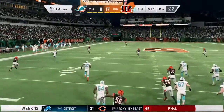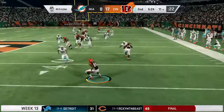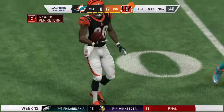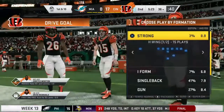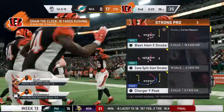His first punt, 48 yards. This one looks equally as good. Fielded just inside the 30. A big boot that time. 57 yards the official distance. And possession will switch hands, 1st and 10. Cincinnati now ready to take the field.